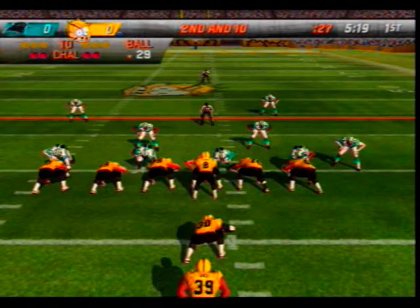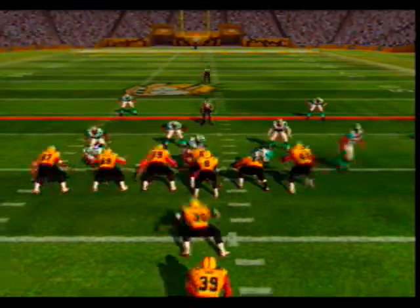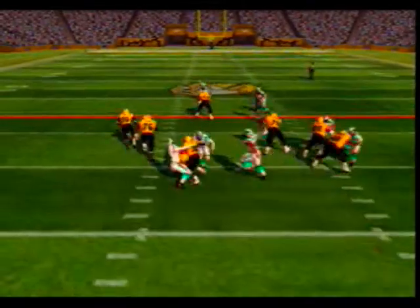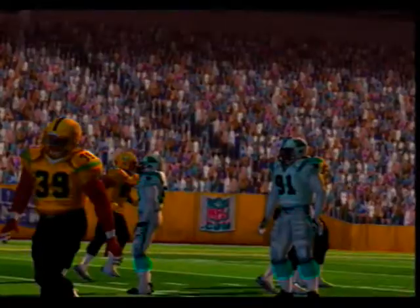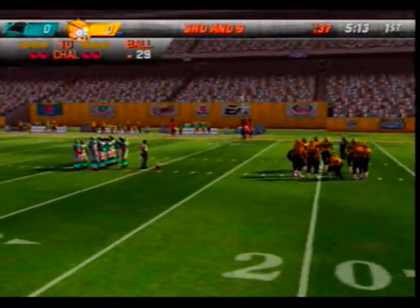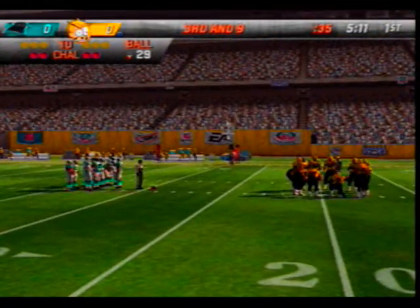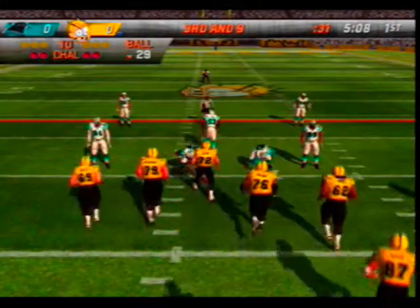The Panthers come out in a 4-3. A little misdirection. Number 91 is there on the stop at the 29. Sykes takes it up the middle for a yard or two. Ball on their own 29. Ball on the 29-yard line.